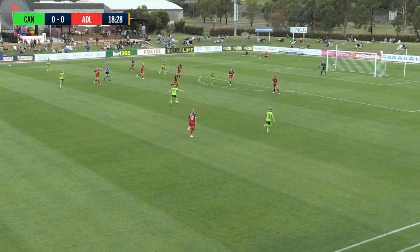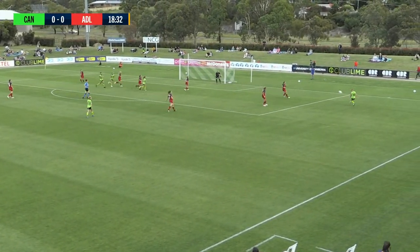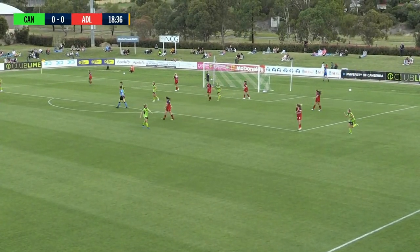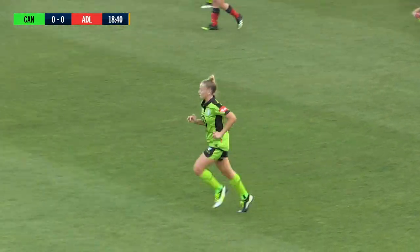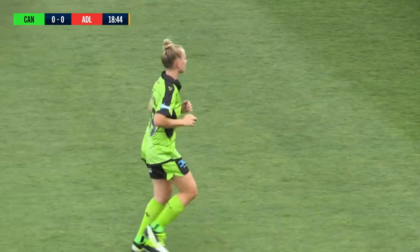Here's Ma. Satchel. Runner outside is Folletta. 3 green shirts in the box if Folletta could pick them out, but she's got the cross wrong. Look, the overlapping run is perfect, and that shape and positioning by Izzy Folletta is spot on. It's just that execution on the delivery that she'll be disappointed with.